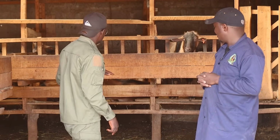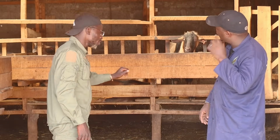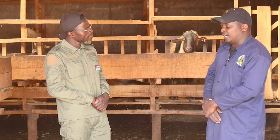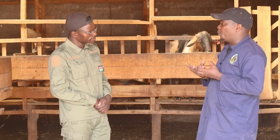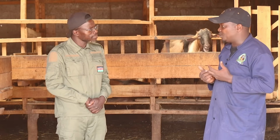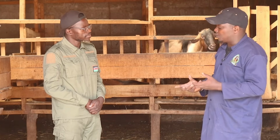Now, coming here again, I've looked at the goat structures. There is manure at the bottom, there is urine at the bottom, but there's no smell. Where have you taken the smell? What I normally tell people here is this is a factory whereby we manufacture food products, which is the milk. When you have a factory like this, one thing you should know is about the hygiene levels. It is not smelling because it cannot smell.